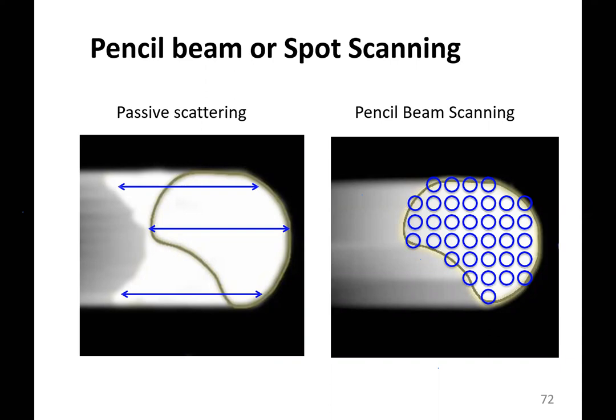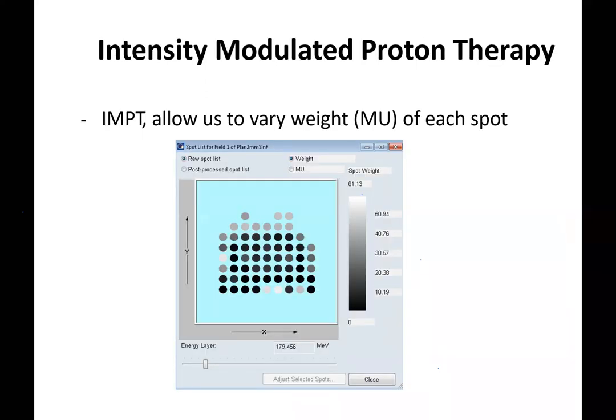So far, let's go over this. I just put a slide here to show you, as compared to IMRT, intensity modulated proton therapy can be done by allowing us to vary the weighting MUs for each spot, whereas it cannot be done with passive scattering.